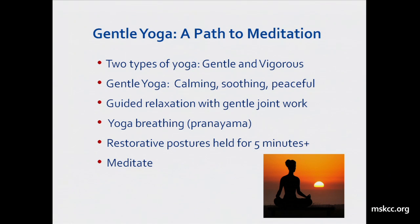And also yoga. There's gentle yoga and vigorous yoga. Gentle yoga really helps you calm down and is a different way of meditation. We offer different kinds of yoga classes, and we also offer individualized yoga sessions if you're interested. This is a great exercise to help you de-stress and stretch.